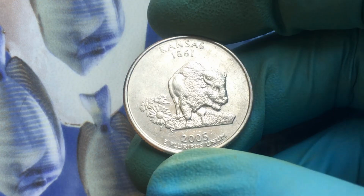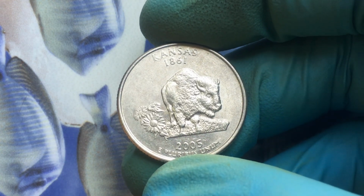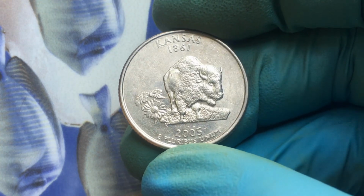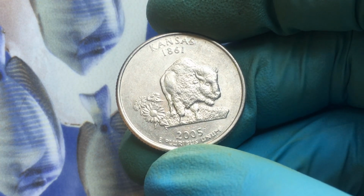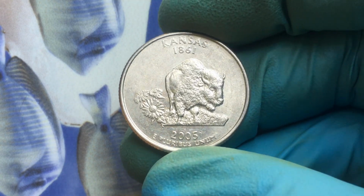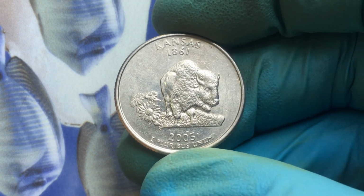And if you think this is the only quarter worth life-changing money, wait until you hear about the other rare quarters that people are flipping for 6 and 7 figures. But before that, do yourself a favor. Go check your 2005 D quarters. Because the next person to strike it rich might be you.